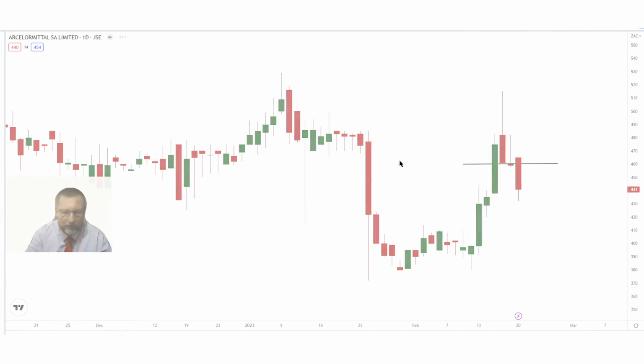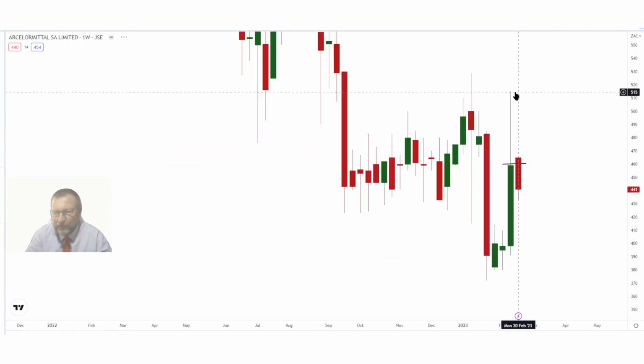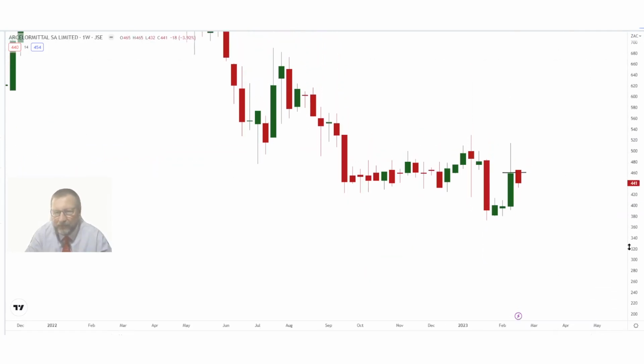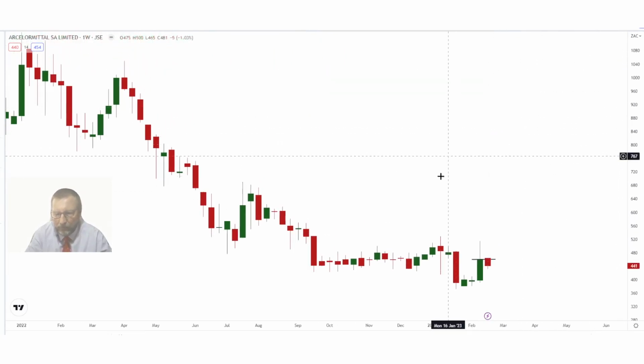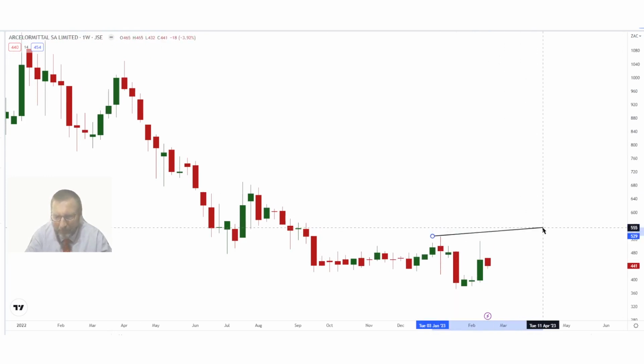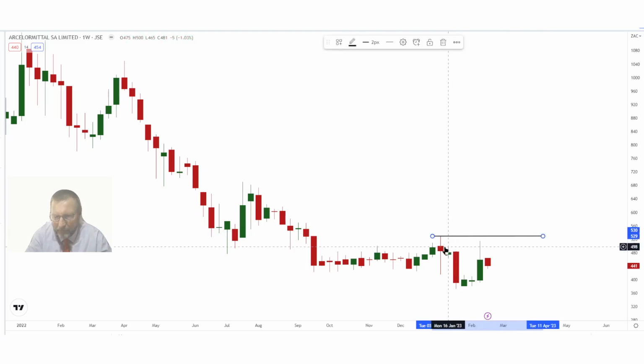And if you have a little bit of a longer view, let's quickly have a look at that. The share needs to work hard to regain some investor confidence, and that will only be above that little line. Unfortunately, we're out of time there, but it will only be above R5.29 that we can see the first move to the upside.